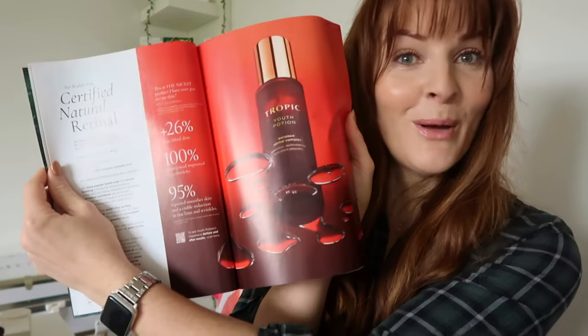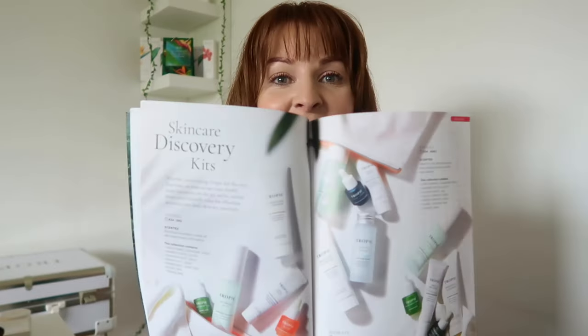But back to our skincare discovery kits. Let me just find them in here because I haven't got my hands on these yet. Our youth potion now has pride of place in our Glow magazine as well, because it obviously wasn't in there before. Sorry, I keep getting distracted. So yeah, our skincare discovery kits, here they are. And there's three. So we now have nourish, hydrate, and balance. Before we only had nourish and balance. So hydrate has been added.